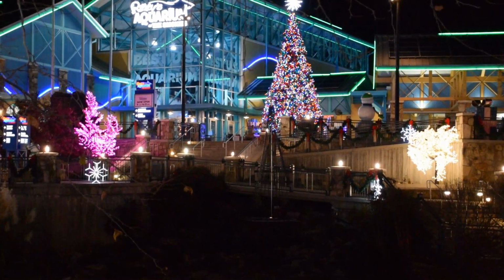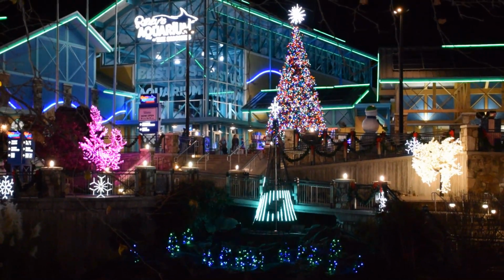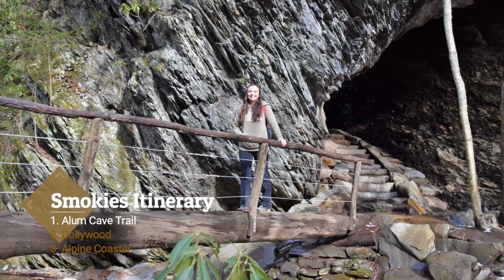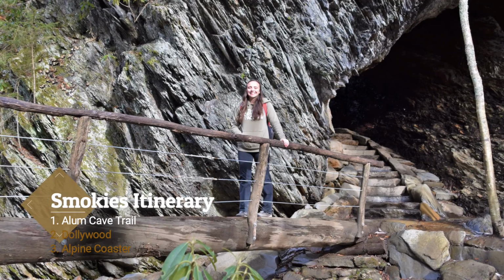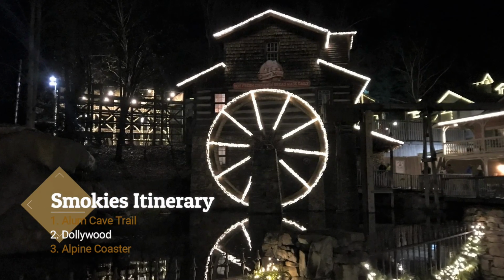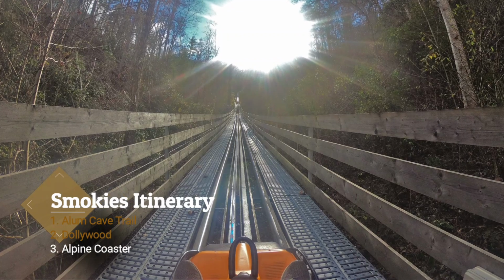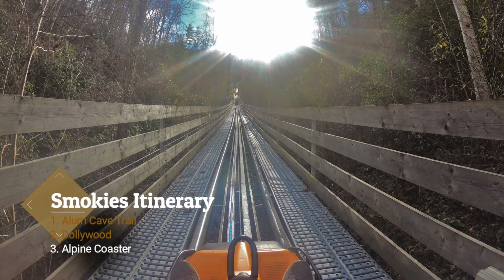This is our itinerary of how to make the best out of a long weekend by spending some time in the Smoky Mountains and some family fun time in the Gatlinburg and Pigeon Forge area. First, we decided to do one of the top-rated hikes in the Smoky Mountains, the Alum Cave Trail. Next, we wanted to visit a family favorite, Dollywood, which has earned its 12th consecutive win for Best Christmas Event. We also wanted to visit one of our favorite little excursions, the Alpine Coaster in Pigeon Forge.